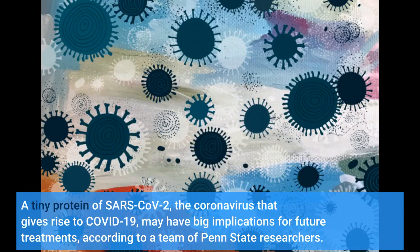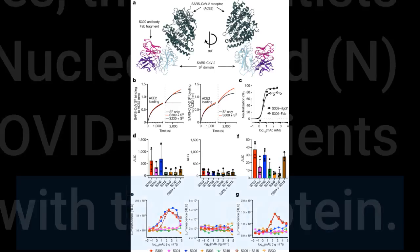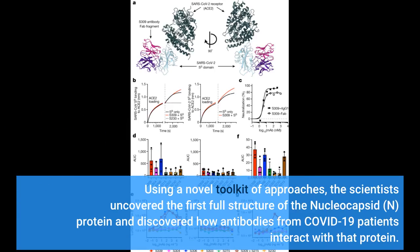A tiny protein of SARS-CoV-2, the coronavirus that gives rise to COVID-19, may have big implications for future treatments, according to a team of Penn State researchers. Using a novel toolkit of approaches, the scientists uncovered the first full structure of the nucleocapsid, N, protein and discovered how antibodies from COVID-19 patients interact with that protein.